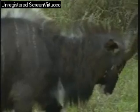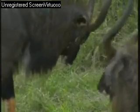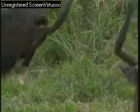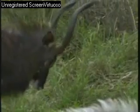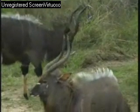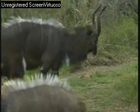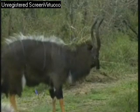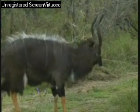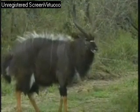Now you can see them side onto each other. Look at that. Very special sight to see this so close. It's almost a very personal behavior that we don't often get to see. To see it out in the open like this, two males displaying to each other, really is a highlight.